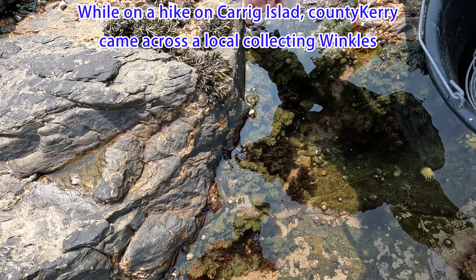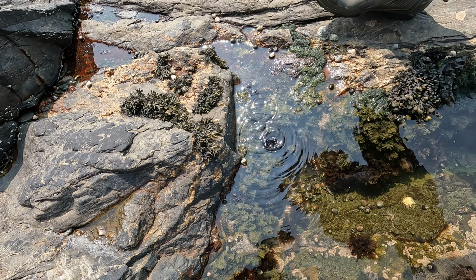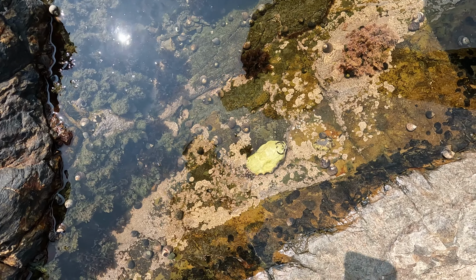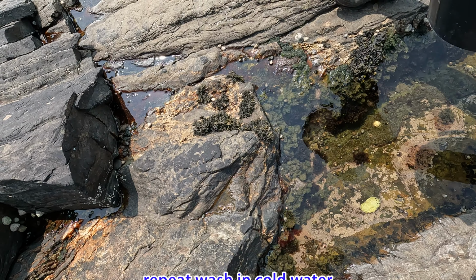These are periwinkles. They're snails. Yeah, periwinkles, that's what they're called. Now what about oysters? Not so much. So you kind of go through the pools? No, I go down there now and I go back along the shore.